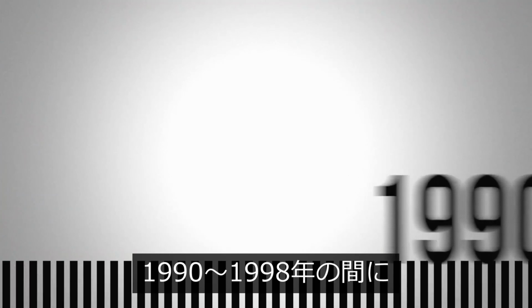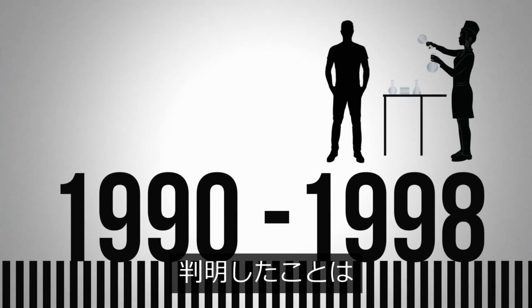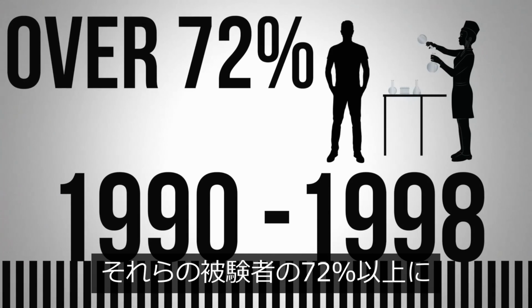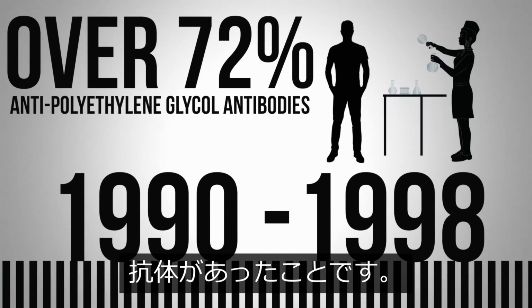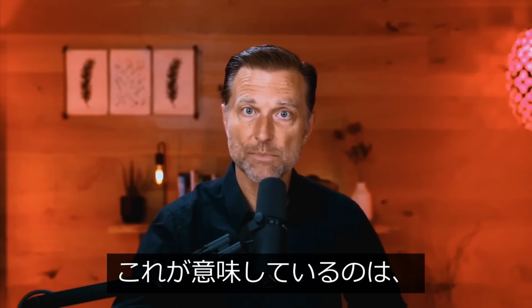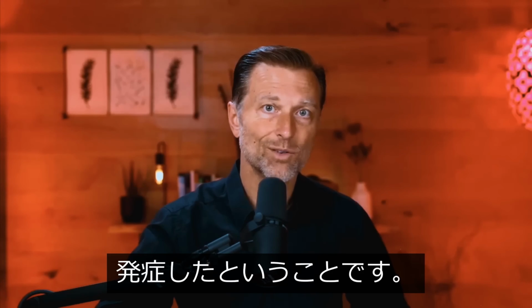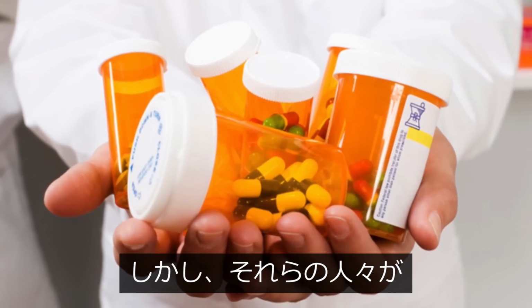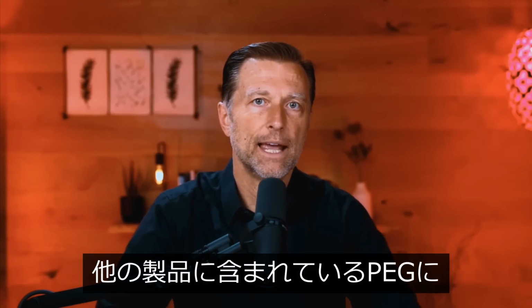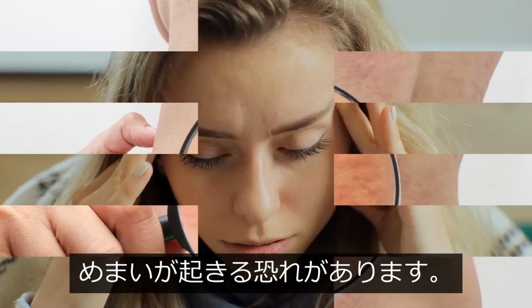Between 1990 and 1998, they tested people and they found over 72% of those who they tested had anti-polyethylene glycol antibodies, which means these people have developed a hypersensitivity to this product, which is in a lot of different things, including medications, like I mentioned. But when they're exposed to it in other related products, they tend to get hives, might get dizzy.